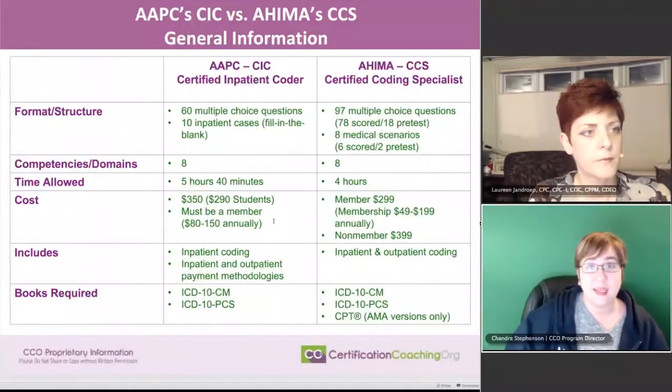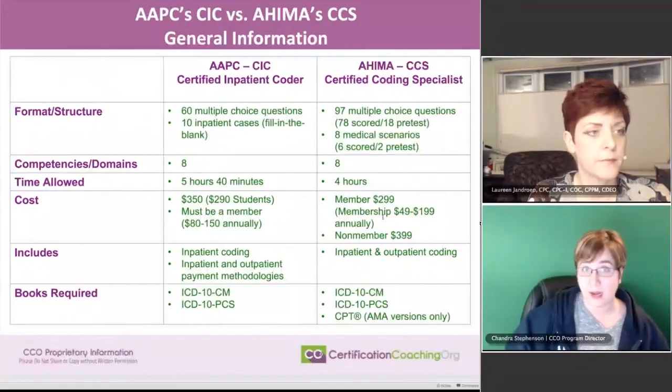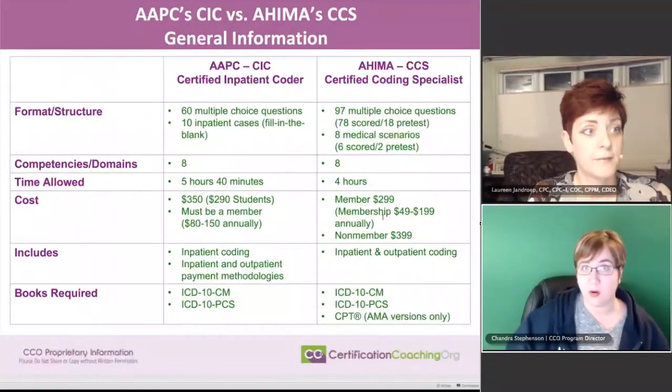The AAPC, if you need to cancel, right, you can reschedule your exam, you can cancel your exam, you're going to pay a minimal fee. With AHIMA, if you have to change something, you forfeit your entire registration cost. Yeah. And if you get your name wrong, yes, people get their name wrong sometimes. Wow. You forfeit that entire registration. I didn't know that part.